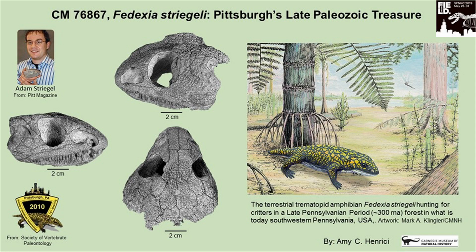So Fedexia is the best preserved vertebrate fossil ever found in the Pittsburgh region, and we had a lot of fun with it. Our artist at the time, Mark Klingler, made the painting depicting it in its environment, and this painting was used for press releases when the publication came out.